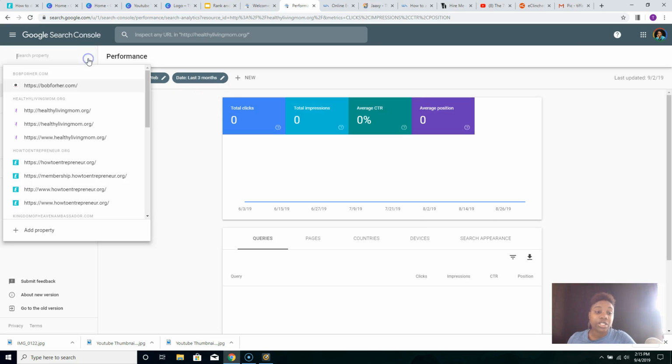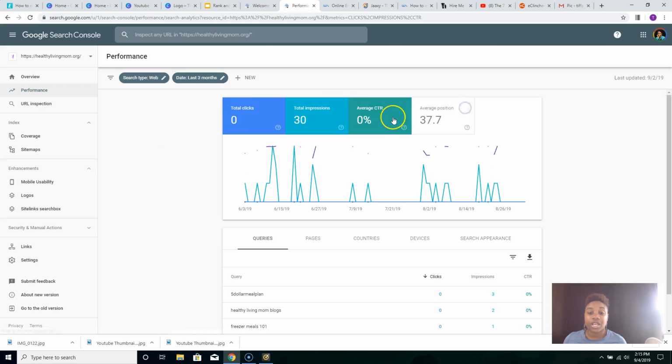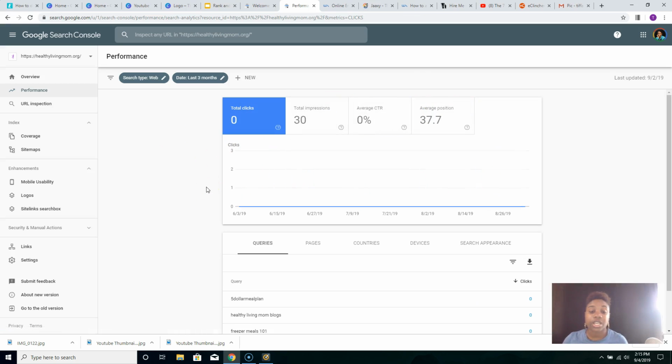So let's take a look at the HTTPS version of this site. As you can see, I clicked this already. With the HTTPS version of this site, there are some impressions. There is 0% click-through rate, and the average position is at the 37th position. Now, this website is an older website. It's actually, I think, somewhere around 2 years old.